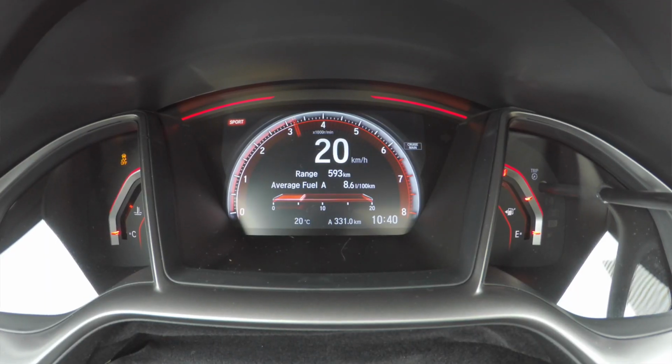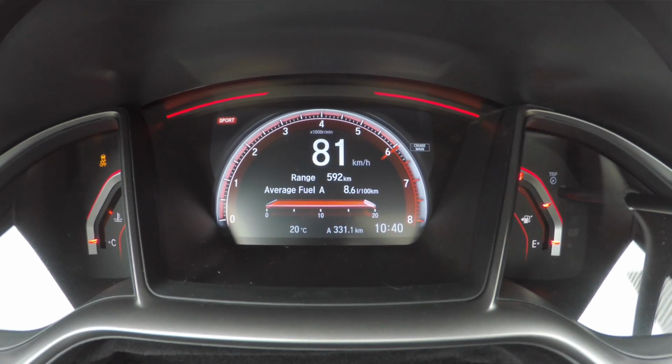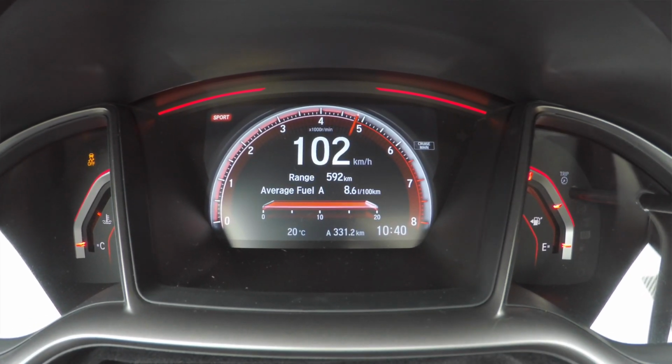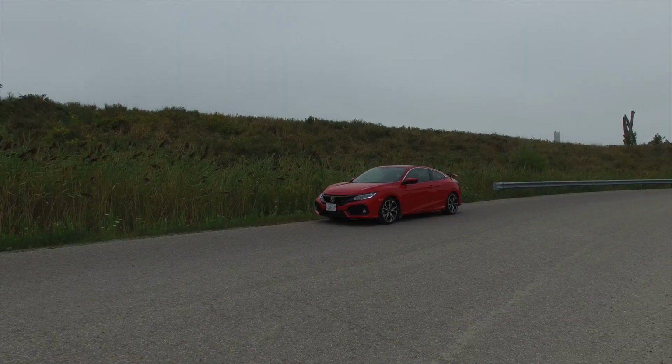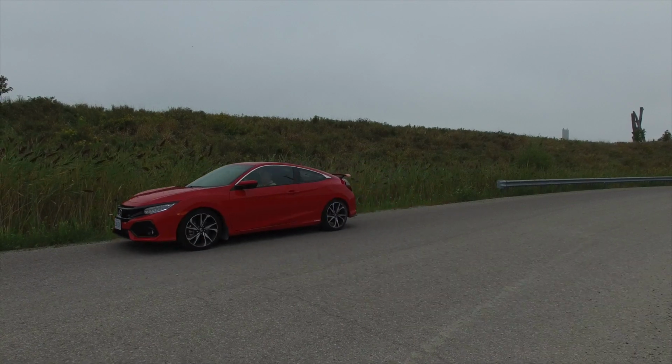It puts power to the ground via the front wheels, and with the help of a helical limited slip diff, it will hit 100 kilometers an hour in about 7 seconds. Out of the whole Civic range, I think the Coupe is probably the better looking one, but it's not only a looker, it's also a performer.